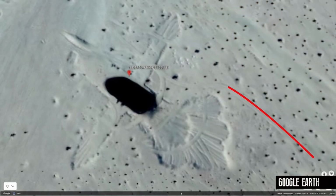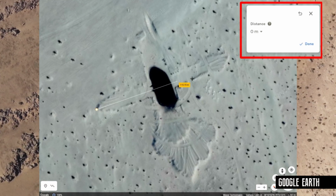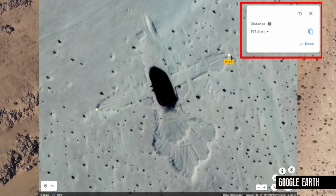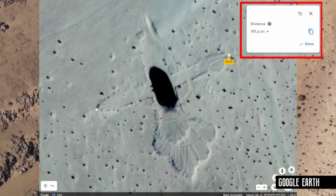Reddit users also noted that the apparent etching is surrounded by what looks like tyre tracks, so the site is known to people, but so far there is nothing to indicate why that smaller area on the etching is blacked out. It's estimated to be roughly 225 meters in length, and the wingspan is around 190 meters. To put that into perspective, a European football pitch is typically around 105 meters long, and an American football field is almost 110 meters from endline to endline.